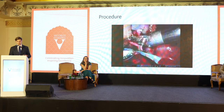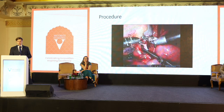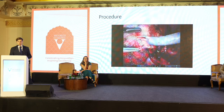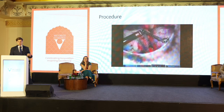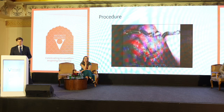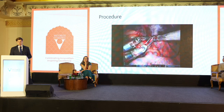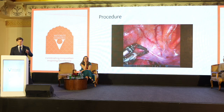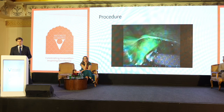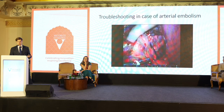Then we flush with heparinized saline, and we tie the knots. Then we remove the bulldog clamps to allow reperfusion, and we remove the gauze. Then we fill the kidney retroperitoneally, and we secure it with 2 or 3 Hem-o-lok clips. Finally, we tunnel the ureter under the spermatic cord, and we make a modified Lich-Gregoir ureteroneocystostomy. For the sake of time, I will skip this part.